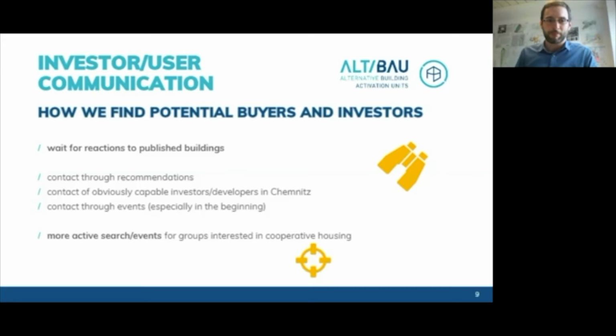So it's really more or less a two-way. There are two main channels how people find us. Either we wait for reactions to what we publish on our website or the real estate websites, or we specifically look for potential investors for a certain building. For example, if a building has a certain characteristic because it's located in a certain place, or it has a potential for a certain use, then we try to target specific investors with information on the building.